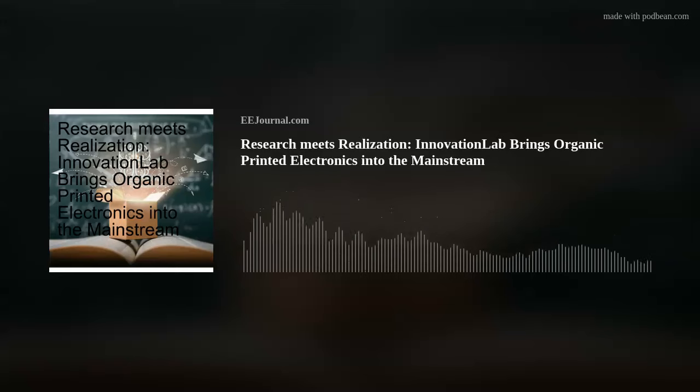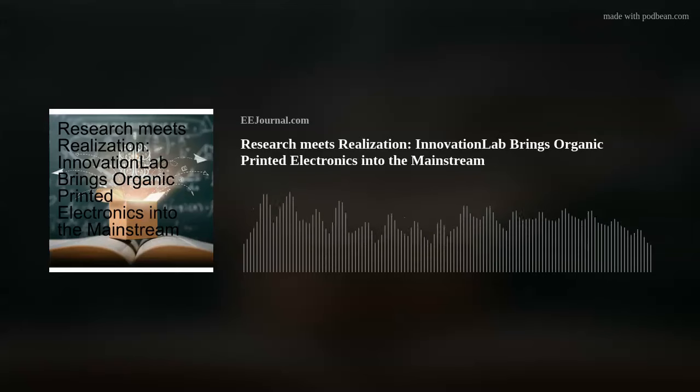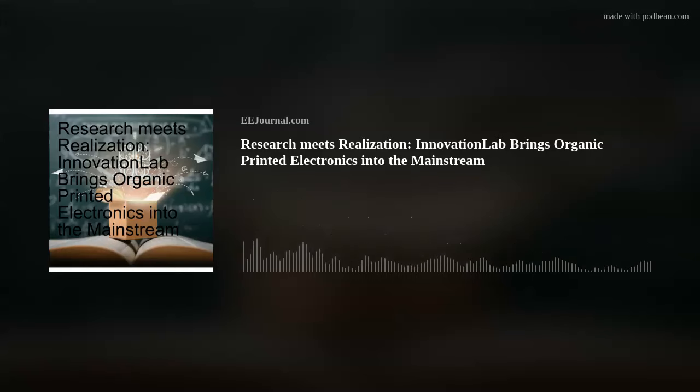So let me start with the sensors, because this is our background and this is what we focus on. You can print all different types of sensors. For example, pressure or force sensors, temperature sensors. You can also print gas sensors, biochemical sensors, capacitive sensors for touching, sliders, for example. So these are just to name a few.